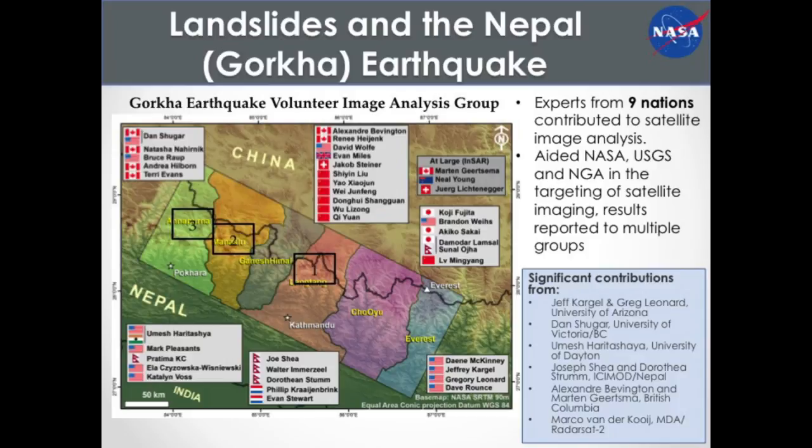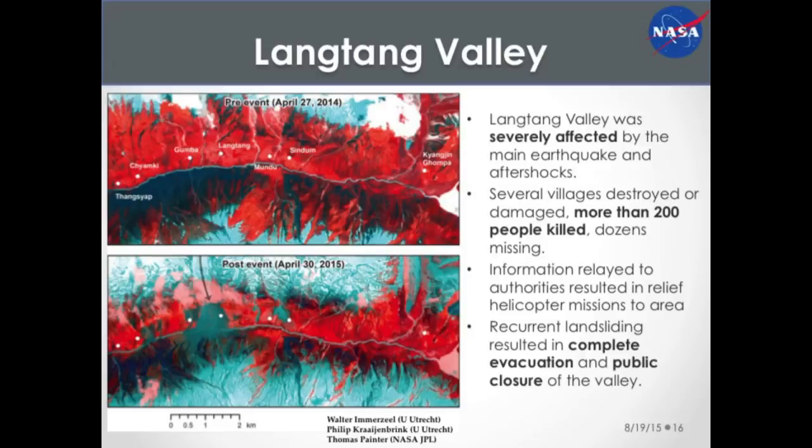What I want to present here is just 3 examples of what we observed. And I need to give kudos to the people that really did this. I'm just the mouthpiece right now, because they spent a tremendous amount of time to identify these areas. First we'll look at an example in Langtang. Then we'll look at one a little further to the west. And then lastly, we'll look at a landslide dam from Annapurna. So first, the Langtang Valley.